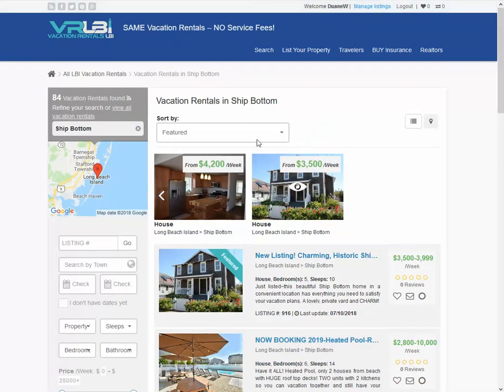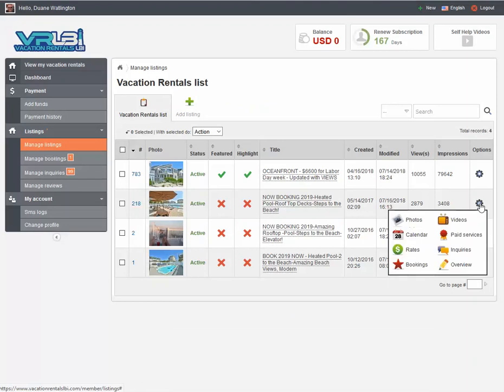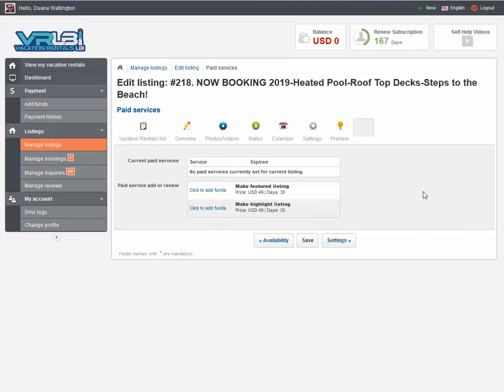Okay, so let's go ahead and let's make that listing 218 featured. You're going to do that under the options column, where if you click on the gear icon, you get our quick links to the different sections of your listing that you need to work on. And in this case, we want to go to paid services, this option right here. When you click on paid services, you'll be given two options. You can make it a featured listing for $49 for 30 days, or you can make it a highlighted listing for $49 for 30 days.